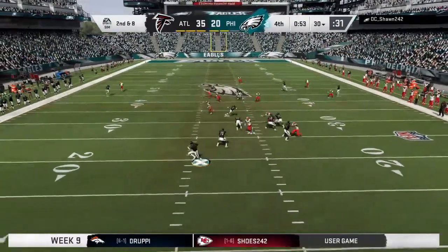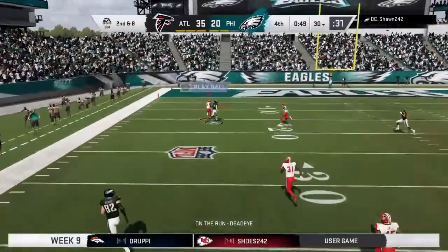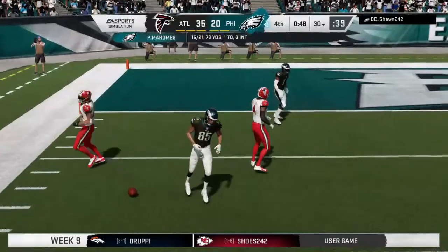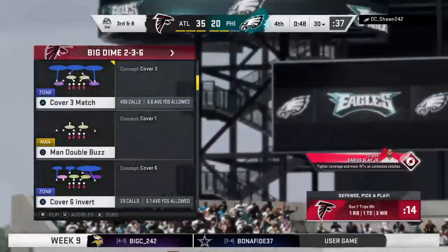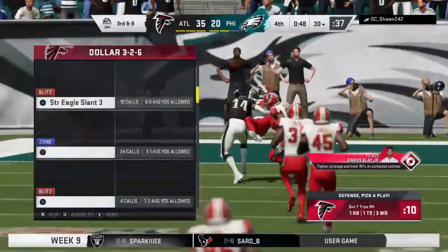From the 30 on second down, Mahomes buying time to his left. And that one almost intercepted. Far too loose with the football here. Nearly a 4th pick. And it's 3rd down. Tried to go for the big one there on second down.